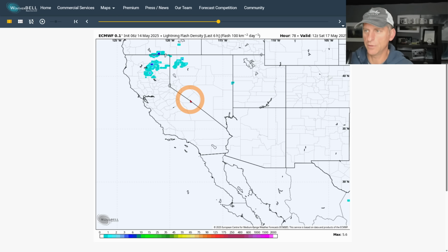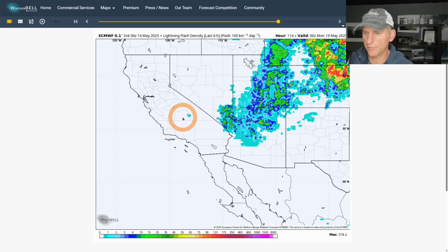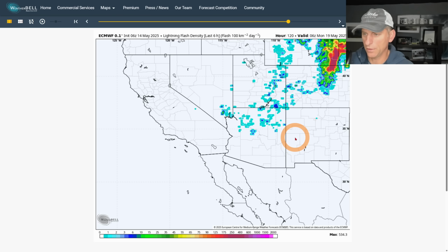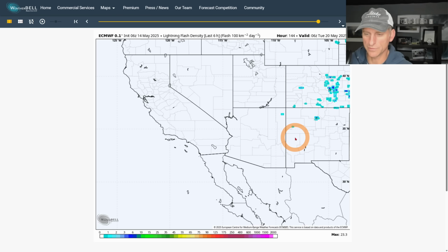But again, as we go through the weekend, Saturday afternoon, we go through Sunday afternoon, maybe a stray shower back there, and then across Nevada and portions of northern Arizona, and then this system pushes off to the east, as you can see.